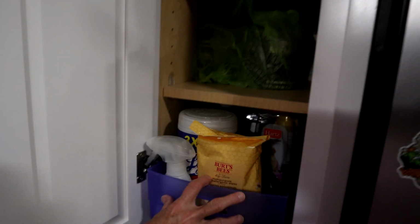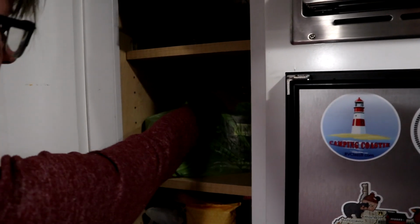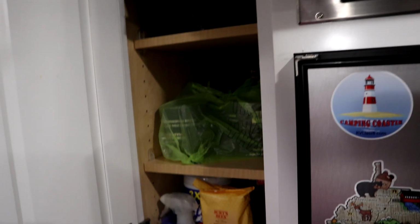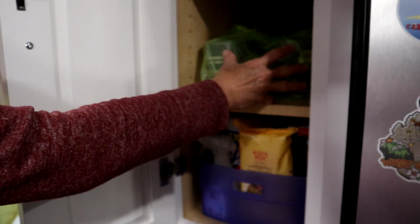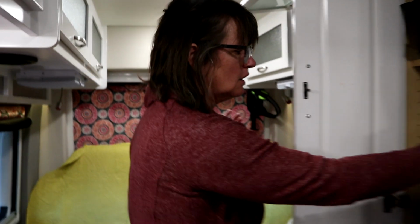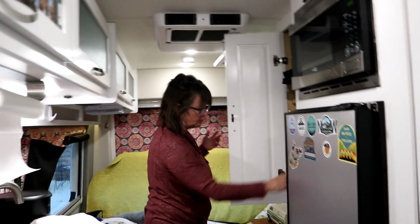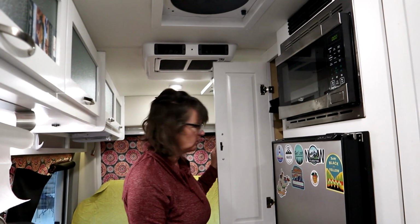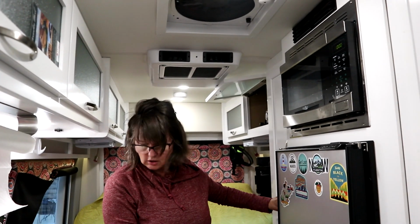So we keep this here. And up here, we'll put some of the toilet paper. We'll stack 4 rolls back there. And we have another box like this. And right here is where we keep our toiletries, our toothpaste, our soaps, our shampoos and all that. Slides into this cabinet in a box like that. That's where we keep it. We don't put it in the bathroom because there's not all that much storage in there. Yeah. It works great in here.